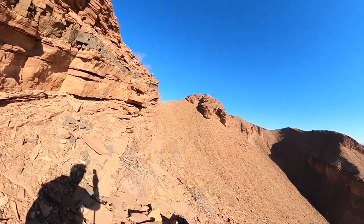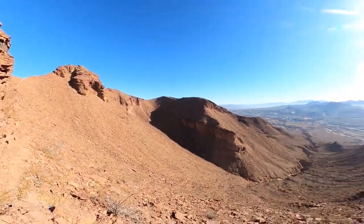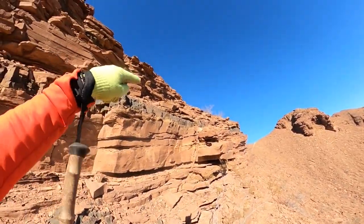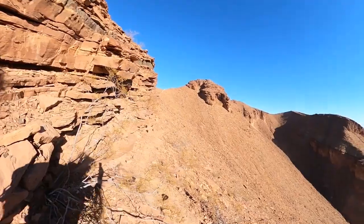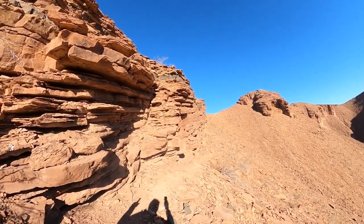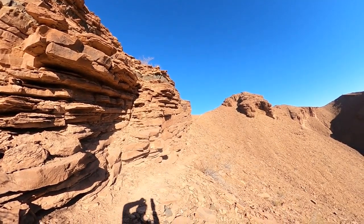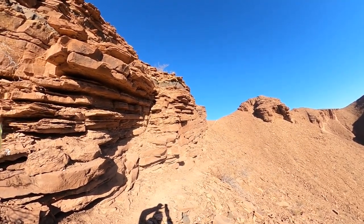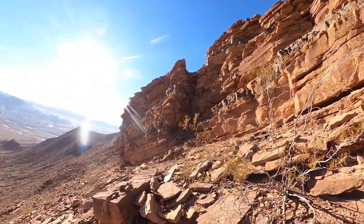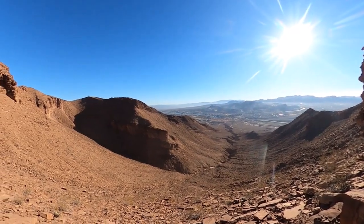So if you don't dare to engage yourself on the short descending trail that brings you underneath the cliff, you will be stuck on the top of this ridge once you reach the cape that we could see right here. As you see, it's impossible to go down without risking your life. Lake Las Vegas down below.